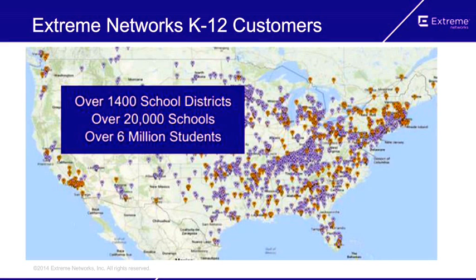We've sold into over 1,400 school districts, have 20,000 schools and 6 million students. In fact, education customers account for about a quarter of our sales.